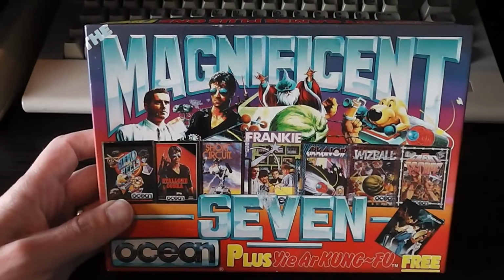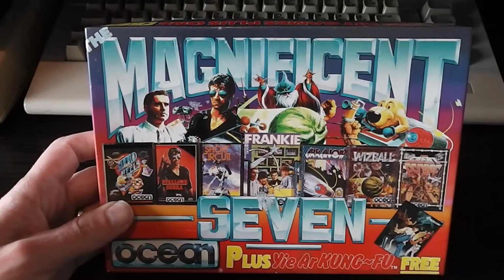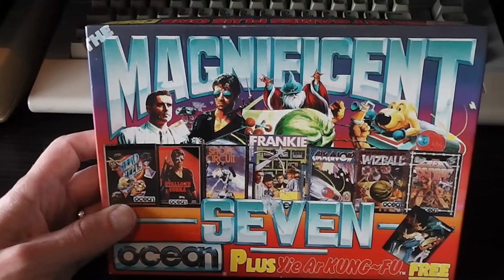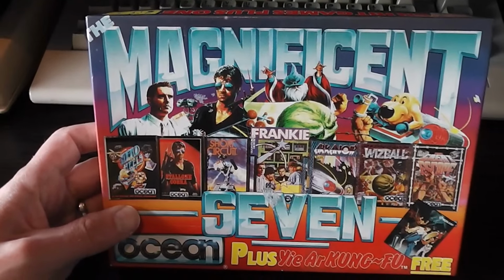Let's first take a look at the packaging then, and it is a very distinctive packaging that many people will have seen back in the day. I had this when I was a kid and really enjoyed it, so there's no surprises on here in terms of the games. I've played them all before.